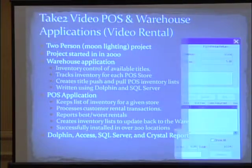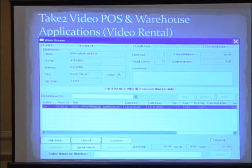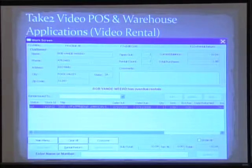This kind of just gives you an idea. This is the Dolphin application. This is the work screen they use for rental. And here this Bob guy was a bad guy and has overdue rentals, and the number of tapes out, rental count, and that type of thing.